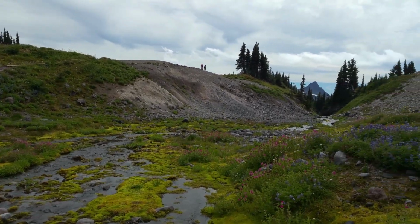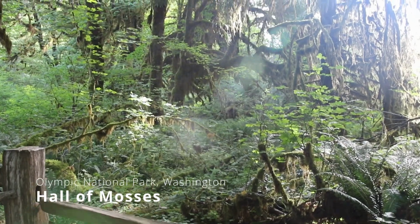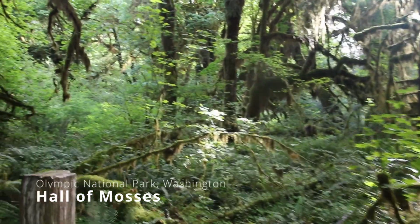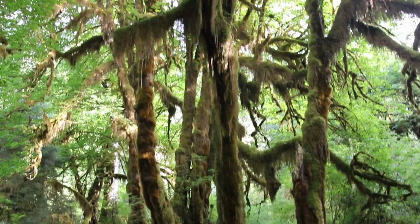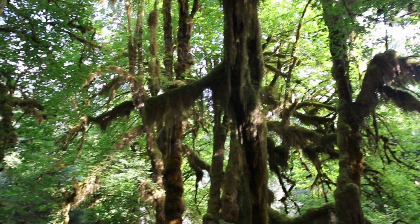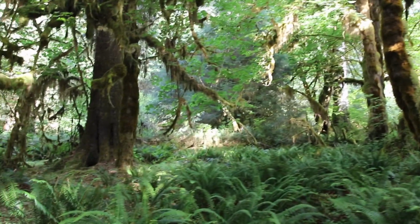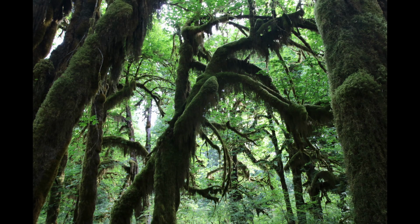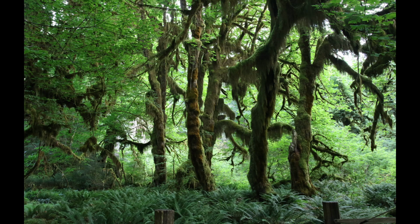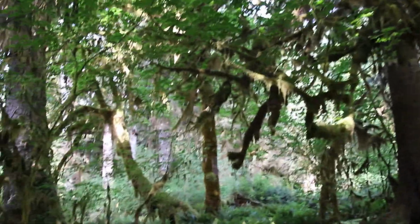It was beautiful. Hall of Mosses in Olympic National Park. It's another one in Washington State. It's a super simple hike, about 1.1 miles. Easy loop is what we have noted here. Very pretty. If you're anywhere in the area, you have to do this one. It's a mile. It's a must-see. It's an iconic trail in the Hoh Rainforest. But leave comments below if you feel that she's just calling people names.